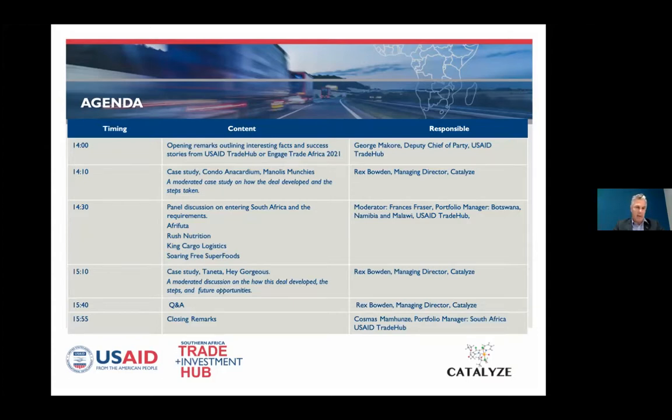Then we'll go into a panel discussion between various exporters and buyers. So some South African exporter manufacturers, some African exporters, logistics companies, and a distributor called Soaring Free Superfoods. And then we'll go into that case study between Tineta and Hey Gorgeous. Tineta is a manufacturer of marula oil, and Hey Gorgeous is a cosmetics manufacturer in South Africa, and they landed an agreement last year and are looking to do a lot more business together over the coming year.